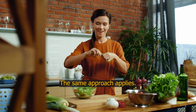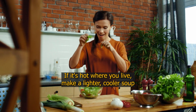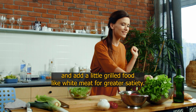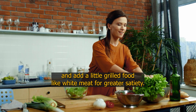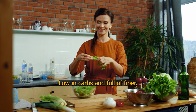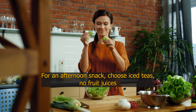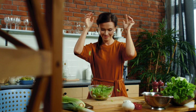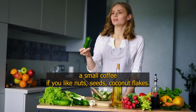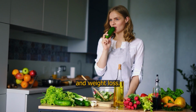At dinner, the same approach applies. Many of my students have soups at night. If it's hot where you live, make a lighter, cooler soup and add a little grilled food, like white meat, for greater satiety. Or go for raw salads, which are always welcome, low in carbs, and full of fiber. For an afternoon snack, choose iced teas, no fruit juices, a small coffee if you like, nuts, seeds, coconut flakes. These won't spike your insulin, which is important to help with fatty liver and weight loss.